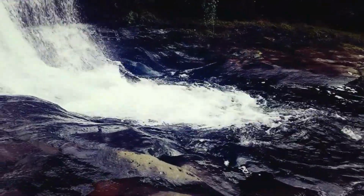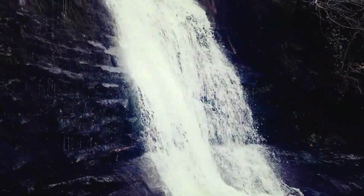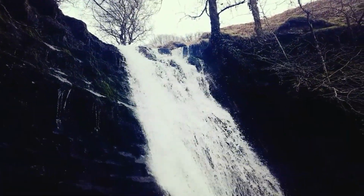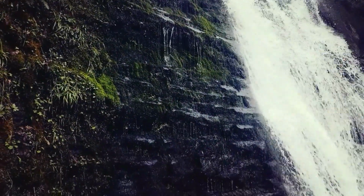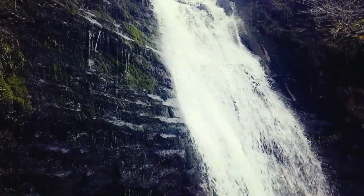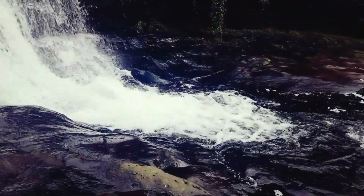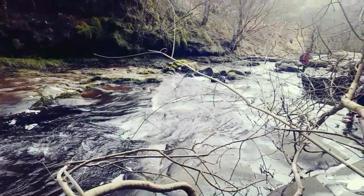Well guys, we're right up to it now. Very, very noisy. Thousands of gallons of water pouring over there, probably every couple of minutes, I would have thought. Thousands of gallons. Some beautiful rock work. Stunning mosses. Absolutely beautiful. Very, very noisy. Amazing stuff.